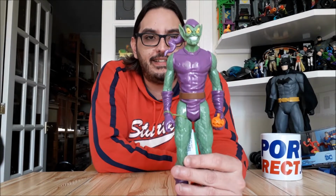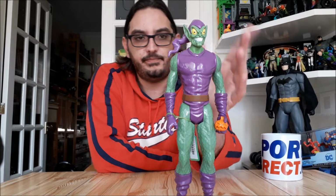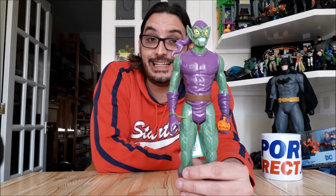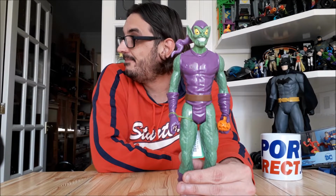Alright, so this is one of those 12-inch non-articulated figures. Green Goblin, obviously, $1.99. I didn't have him. $1.99 is a bit pricey, but I didn't have him. So, yeah, alright.